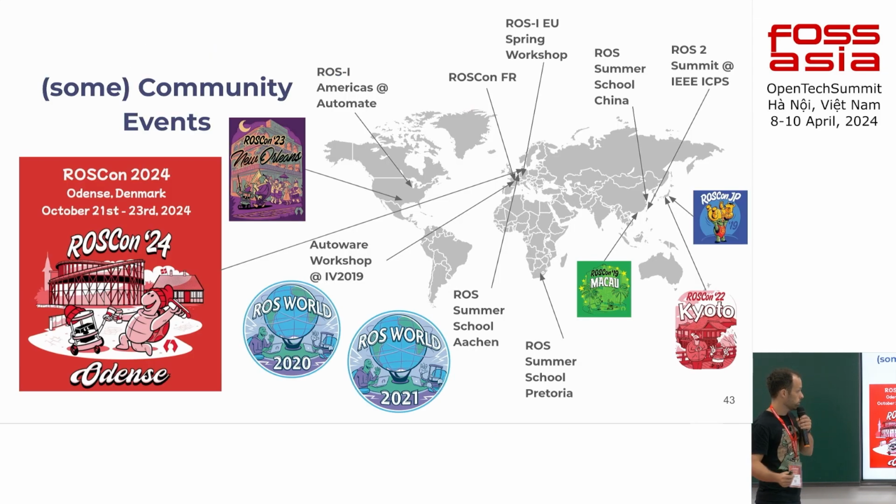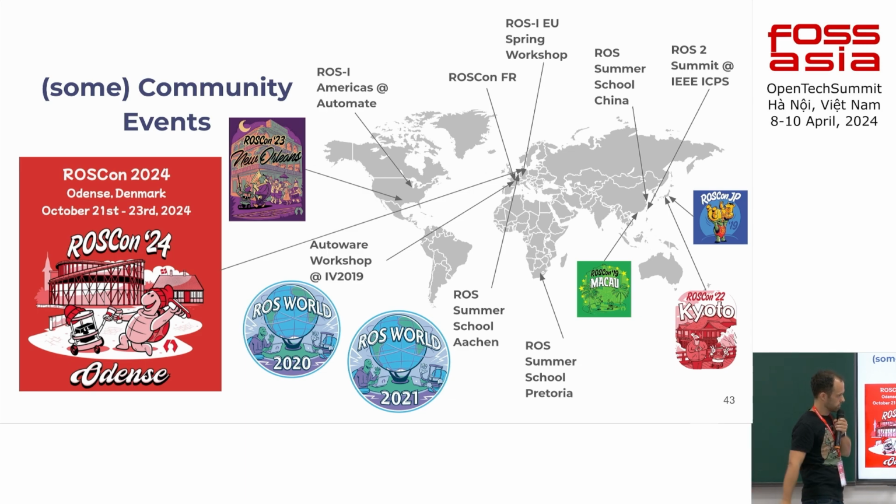There are also local community events. I put here our next ROSCon, which is happening in Odense, in Denmark, in October this year. But as you can see, we had ROSCon Kyoto, Macau, Japan. So it moves around the world. There are also local ROS meetups. We have one in Singapore, which is where I stay, but there are meetups happening in every single part of the world. So this course, again, is probably the best way to get into that.